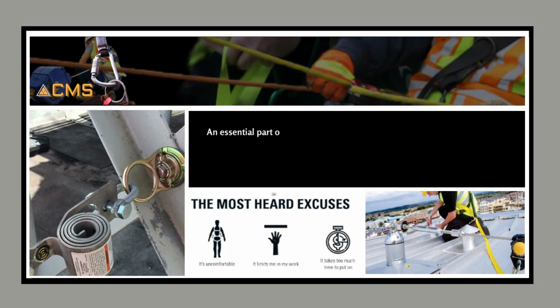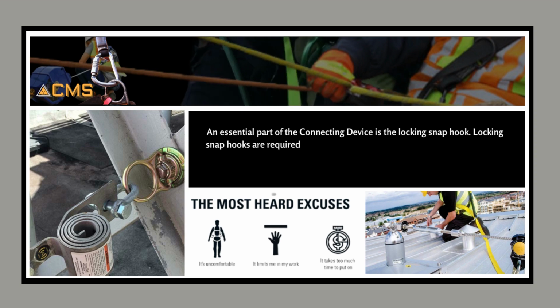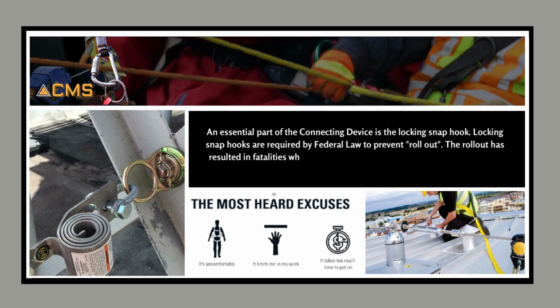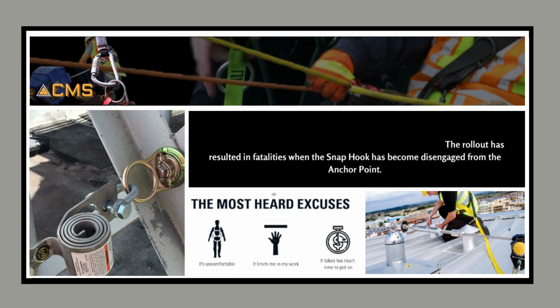An essential part of the connecting device is the locking snap hook. Locking snap hooks are required by federal law to prevent roll-out. The rollout has resulted in fatalities when the snap hook has become disengaged from the anchor point.